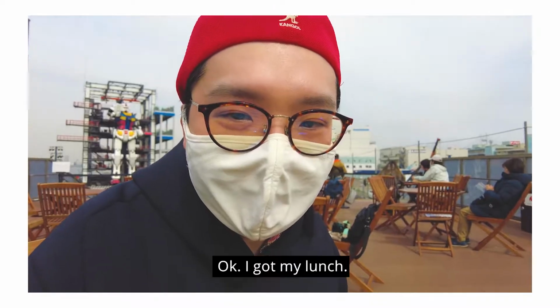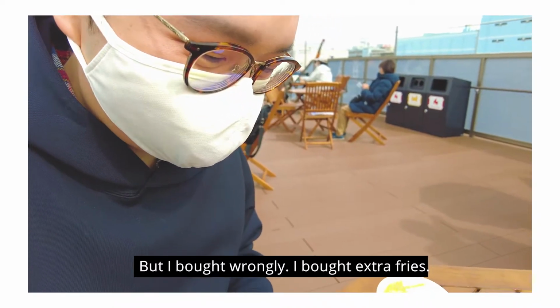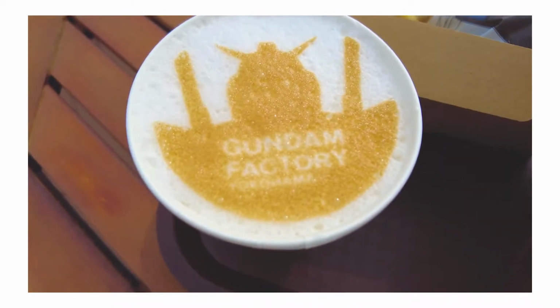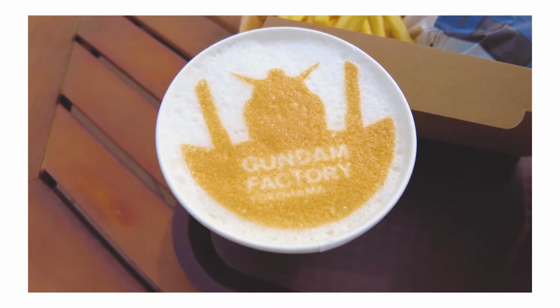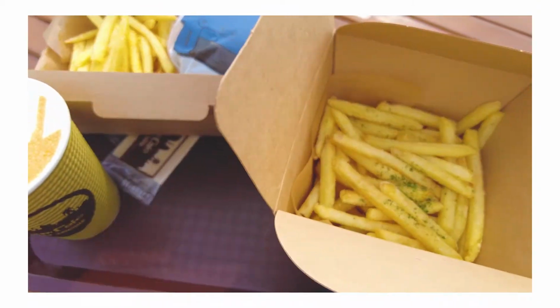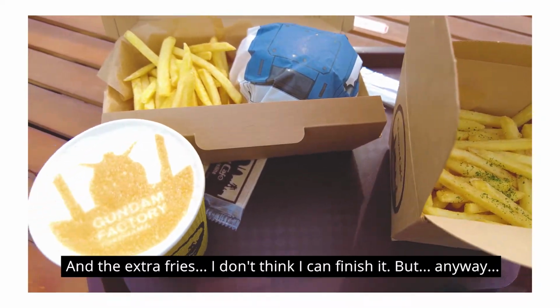Okay, I bought my lunch. But I bought wrongly, I bought extra fries. Okay, here's the Gundam latte. After I have my Gundam cheeseburger and the extra fries. I don't think I can finish it, but anyway.